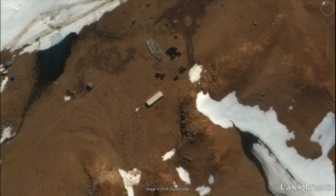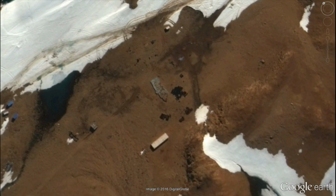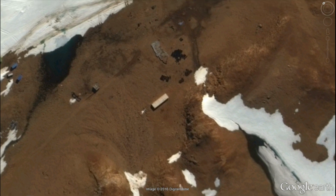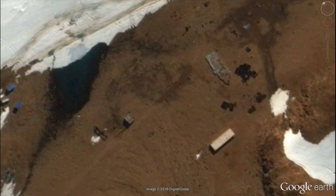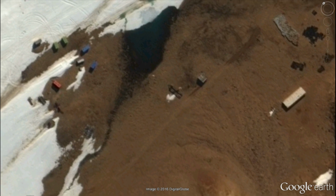More containers, construction, housings, facilities, something odd in the middle. I don't know what that exactly is in the middle, just to the left of that black something above the white container or roof that you see in the middle now. I don't know what that is. There is a lot going on. We can go on and on looking at this. There's something odd here in the middle. I have no idea what that is.